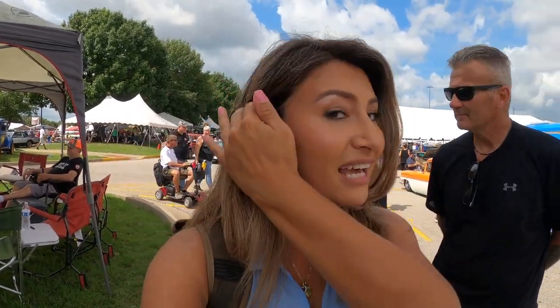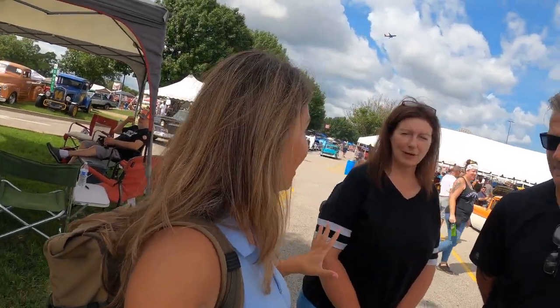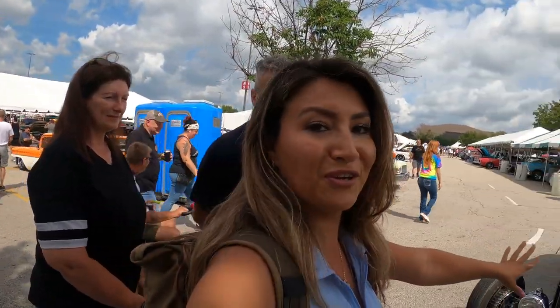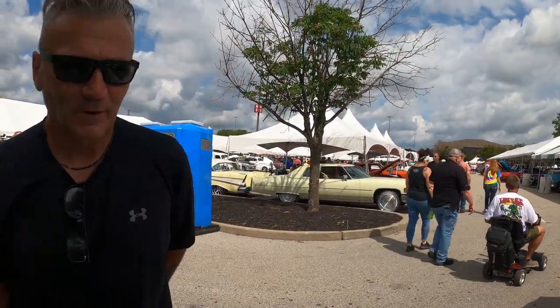Okay, we're here at the NSRA 53rd Nationals at the Exposition Centre in Kentucky, and I'm with Tom and Barry and a beautiful '32 Roadster right behind me. Okay, Tom, let's talk through it. What have we got?